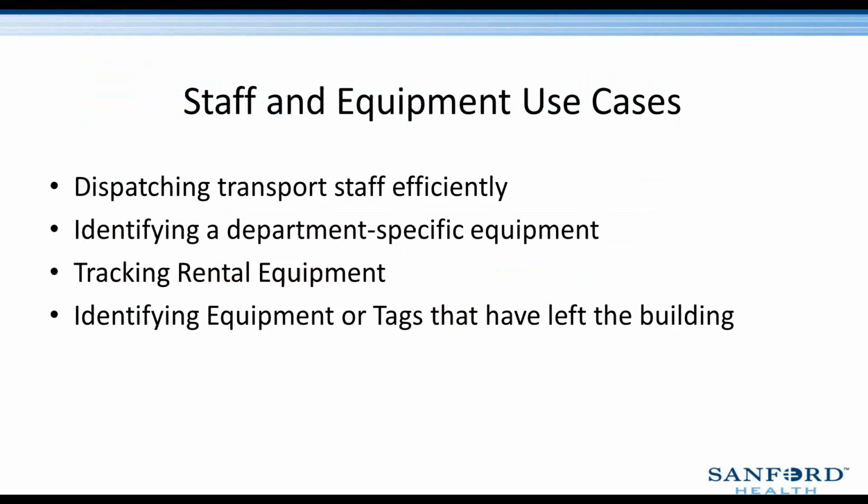So next, I wanted just to share a few of our use cases. As I mentioned, we have a variety of use cases across our enterprise that have been implemented, and here are just a list of a few of them.